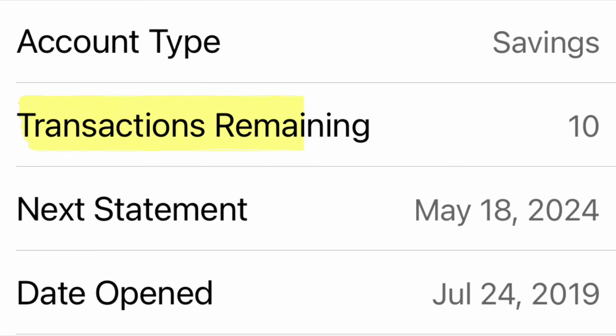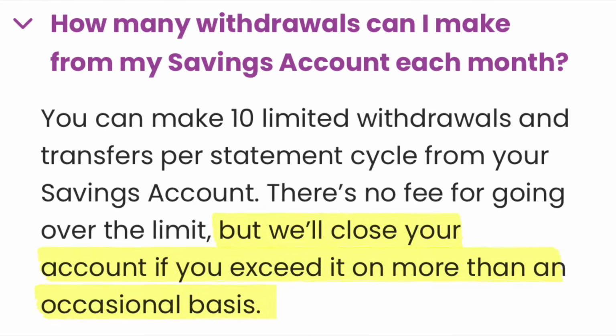I'd also like to note that Ally Bank does have a limit of 10 withdrawals per statement cycle with their savings account. You can go over that limit without being charged a fee, but if it is done too often, Ally may close your account. I'm not sure why this rule is here. No other online bank account I'm aware of has this rule.